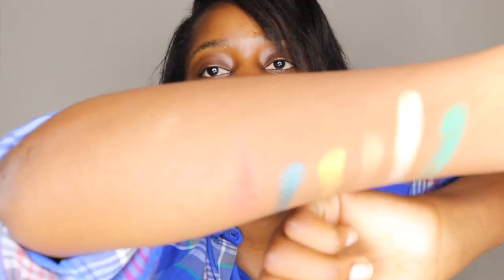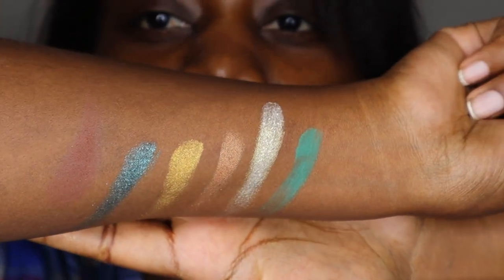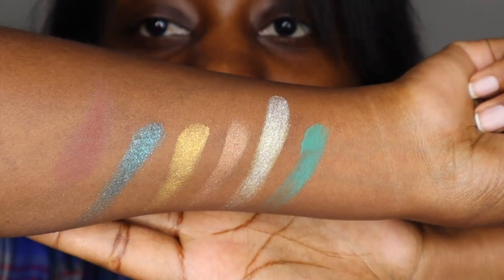Before I clean it up, just a closer view of the colors. There we go, some nice pigment. They actually look nice, eh?